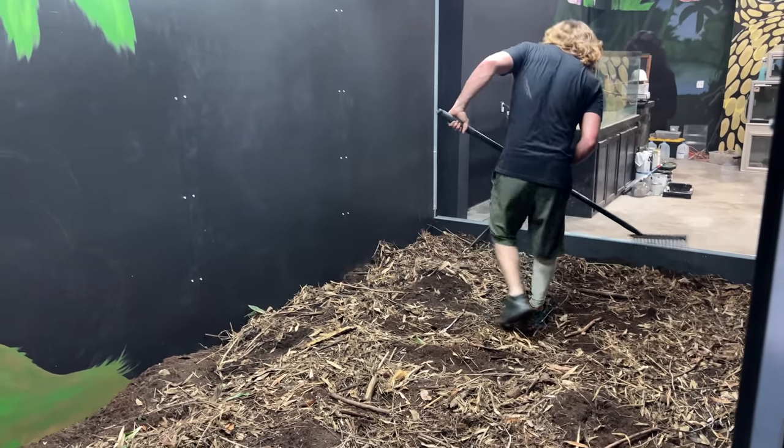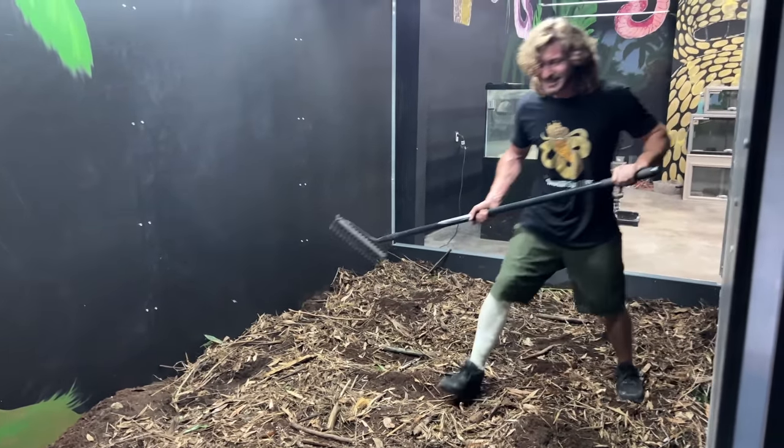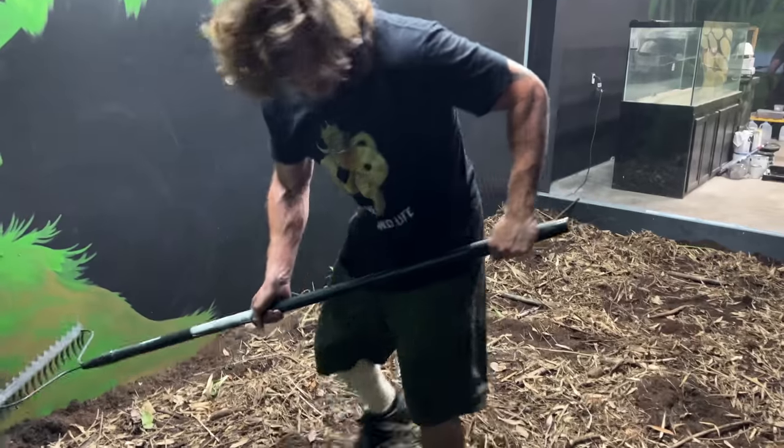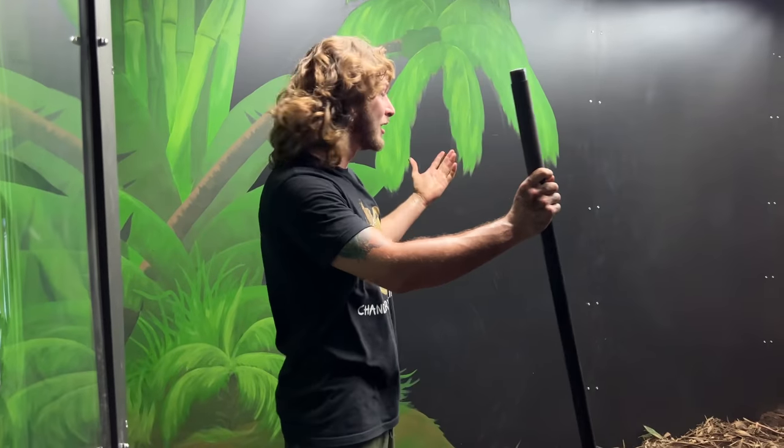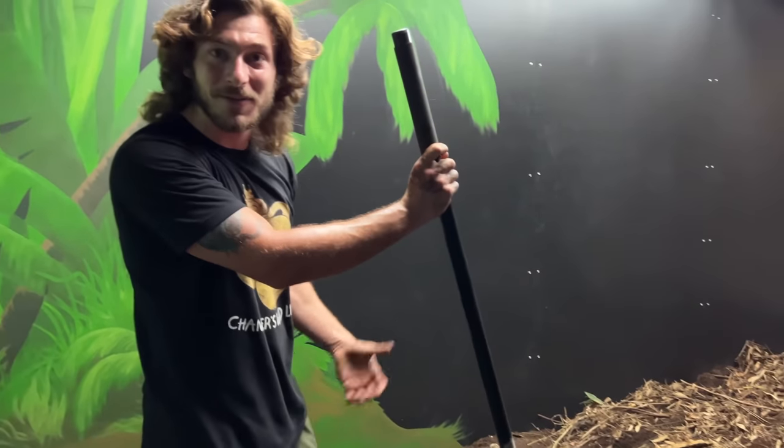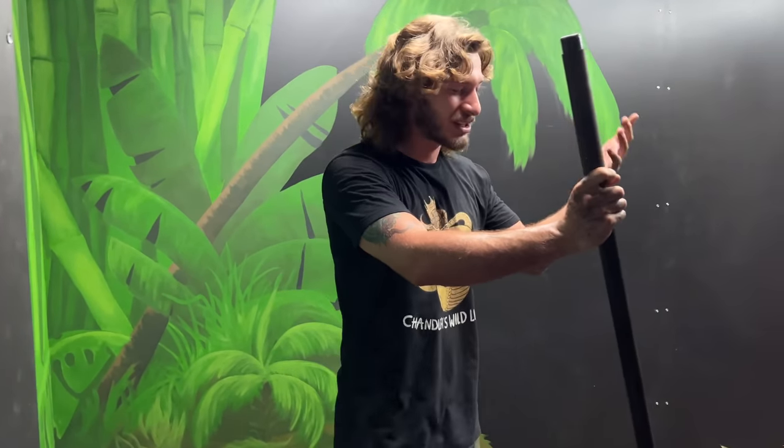Woo! This is awesome! Look at this! This is great! I'm in love! I couldn't be happier. This is what it's all about, giving back to what you love, whether it's how you keep them in captivity or just conservation of the species. If you grew up loving these animals, it feels amazing to give back to what you love.